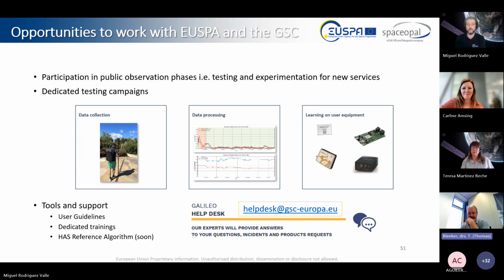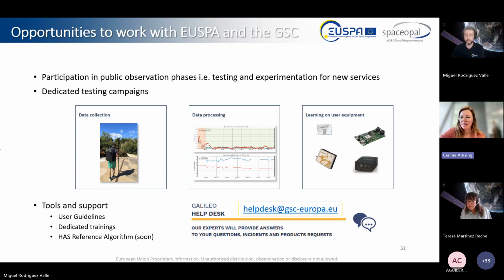Okay, thanks. Thank you very much, Teresa. And there's another question from Herman. Does the 20 centimeter accuracy apply to phase measurements with geodetic receivers, or is there also added value for code measurements and or low-cost receivers? Can you repeat, or maybe Miguel, you can address this? Yes, I am reading it.